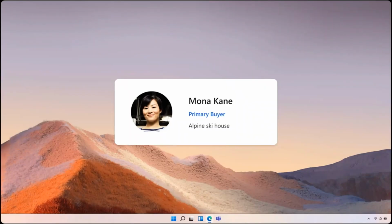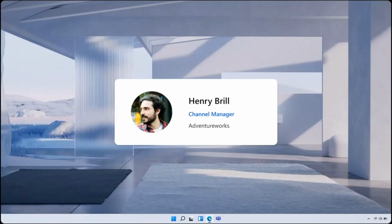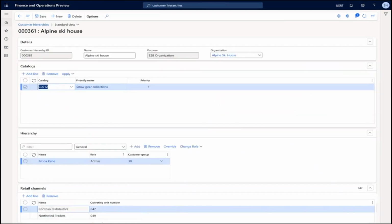Mona is a buyer from the company Alpine Ski House. Her company wants to start selling the snowboards and related accessories manufactured by AdventureWorks. Mona visits the AdventureWorks B2B portal and submits a request to onboard. Henry is the channel manager for AdventureWorks and is responsible for onboarding the business buyers and distributors to the platform. Henry sees the onboarding request from Mona and reviews the details. After reviewing the information provided, he approves Mona's onboarding request.